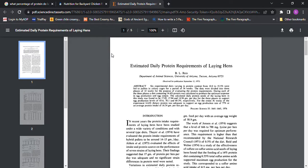Are you raising laying hens, or wondering how much protein they really need? Well, we have this. It's online. You can look it up. It's called Estimated Daily Protein Requirements of Laying Hens by B.L. Reed, Department of Animal Sciences, University of Arizona, Tucson, Arizona. You can look this up, you can print it out, you can save it as a PDF under the print.